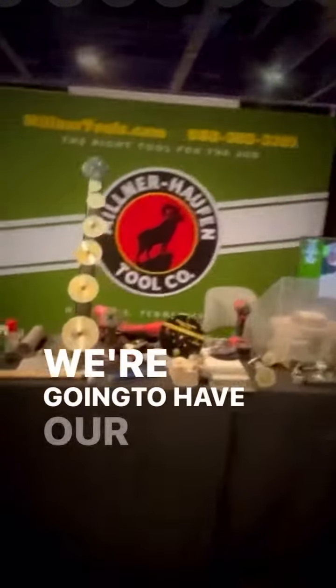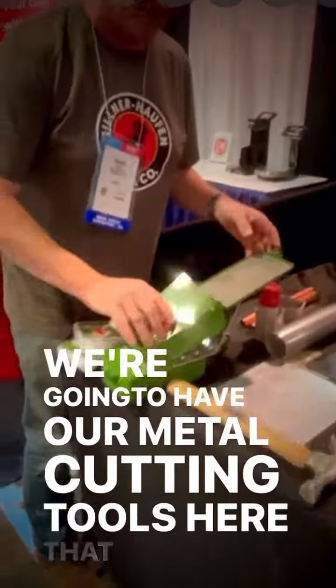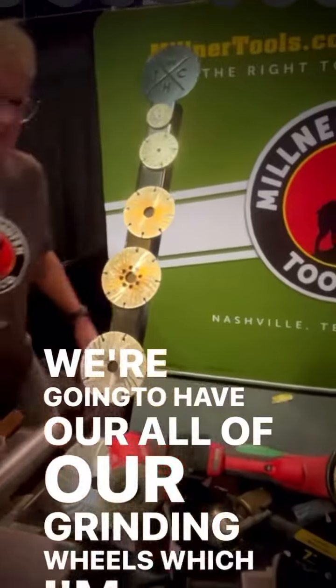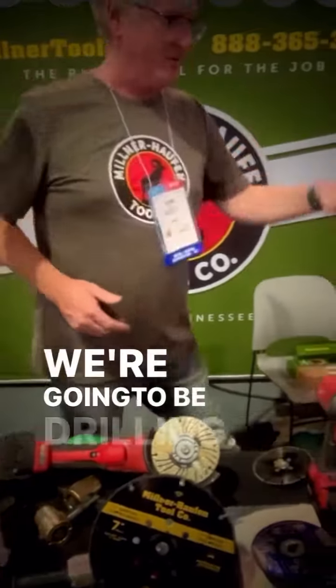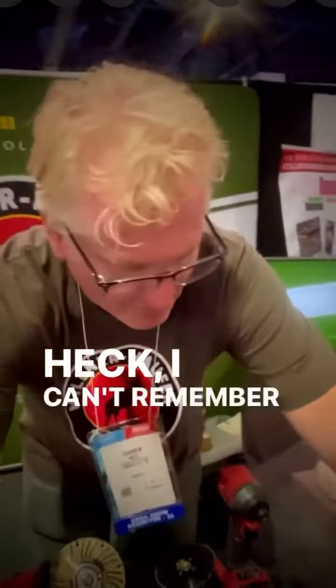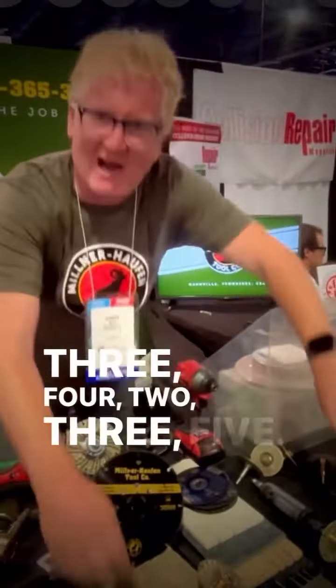We're going to have our metal cutting tools here that we're demonstrating. We're going to have all of our grinding wheels, which I'm sure a lot of you have seen. We're going to be drilling, we're going to be cutting, showing all of it to you here. SEMA 2023 booth. Heck, I can't even remember the booth number. 34235. Come check it out.